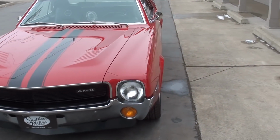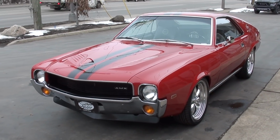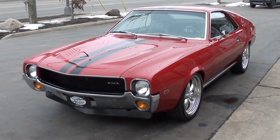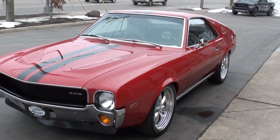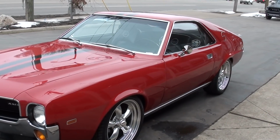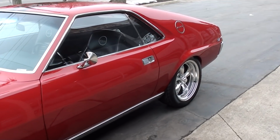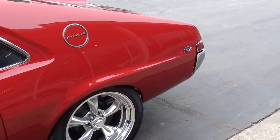Today, guys, we'll take a look at just an awesome 1968 AMC AMX 390 Go Pack car. Beautiful car, guys. Bought this from an older man out of Kentucky. Actually, a buddy of mine, Scott, got it for me. But I guess the car originally came from Arizona. It's about an 8-year-old body-up restoration and extremely nice.